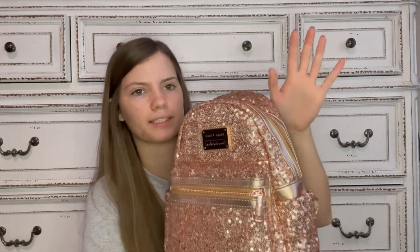And the real Loungefly has the Mickey ears and the bow. I'll include a picture of the Loungefly right here. I wanted that one so bad, but I did not want to pay $70 for it. It's a park exclusive bag, so if you buy it outside of the parks, it's obviously going to be way more, like $150, and that was just not going to happen. So I found this cutie on Amazon for like $30, and I love her.